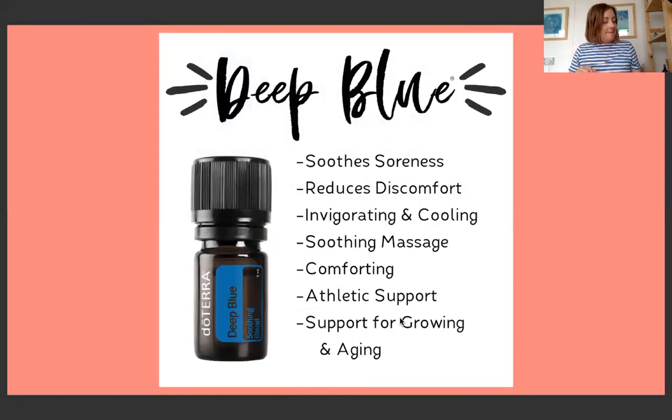Next, I'm going to talk about Deep Blue. Deep Blue is the soothing blend. And this is a combination of wintergreen, camphor, peppermint, ylang ylang, helichrysum, blue tansy, so it actually comes out blue, German chamomile, and osmanthus.